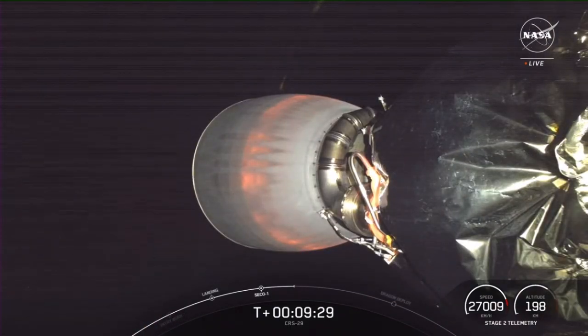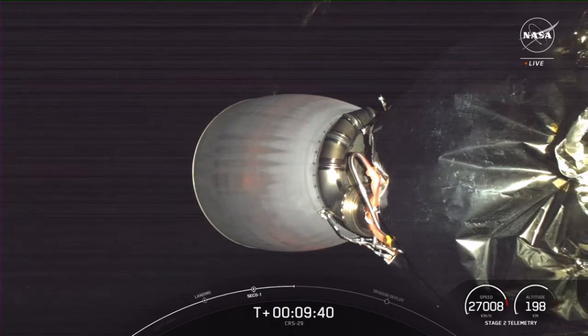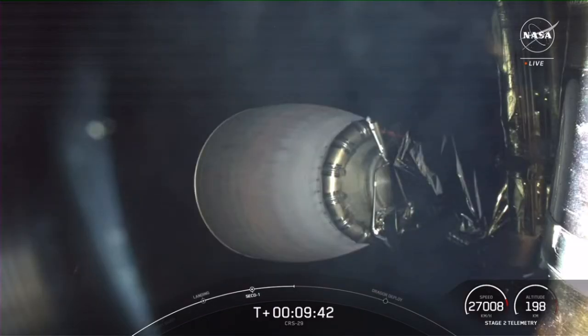As for cargo, today we will be delivering more than 6,500 pounds of science, research, crew supplies, and vehicle hardware to the orbiting laboratory and its crew. And to date, SpaceX has sent and brought back over 300,000 pounds of crew and cargo to and from the space station.